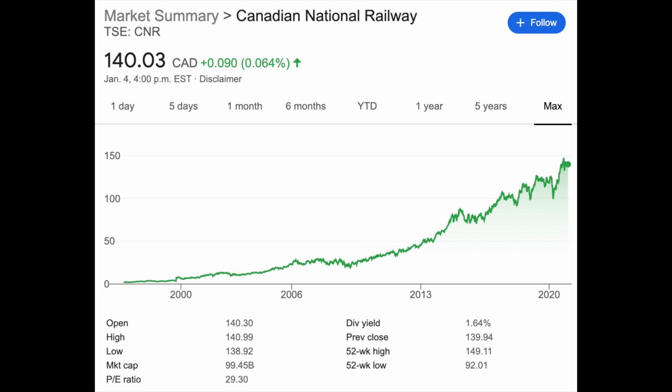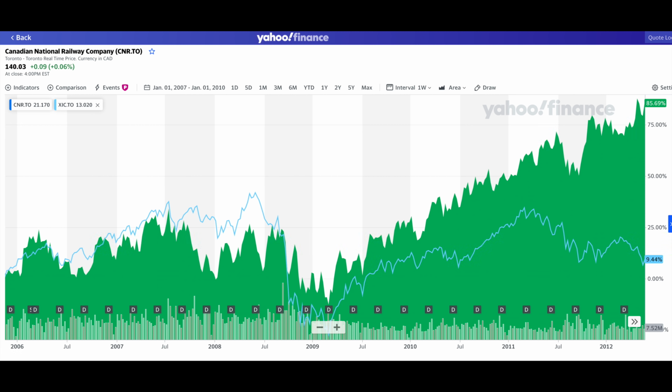It's been a strong performer in this environment, and this is going to be one of the ugliest charts you look at. It's super ugly. I don't even know why I'm including it, but I just took a quick snippet of CNR relative to the TSX. So the TSX, well, this is the XIC ETF, which is pretty much a copy of it. That's in blue. Although it's tough to see, the point I'm trying to get across is that not only did CNR not drop as much during the last global recession, they far outpaced the return. They far outpaced a rebound and a bounce back than the broader Canadian market.